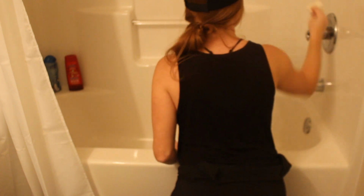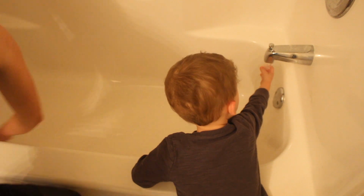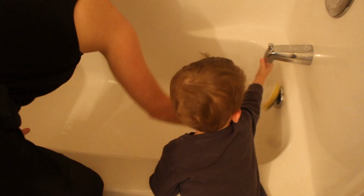I also realized at this point that someone left their shampoo and soap at our house, so now I need to track down and see who it belongs to. You can see my little helper there. I think he was wanting to take a bath at this point.